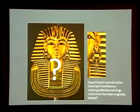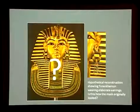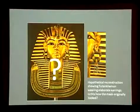Theoretically, this is possible, but the mask and inner coffin are full-sized, not those of a child. And we have, in any case, already established that preparations for Tutankhamun's burial had scarcely begun at the time of his death. Almost certainly, then, this is not the right answer.